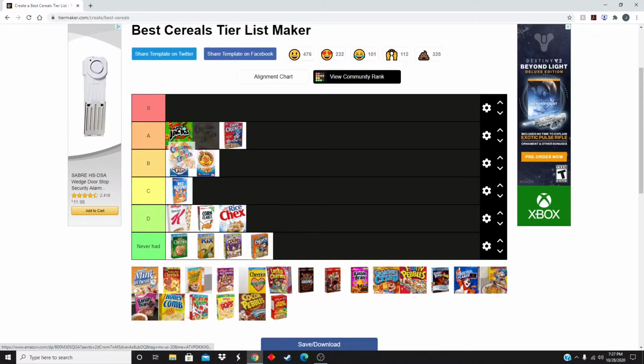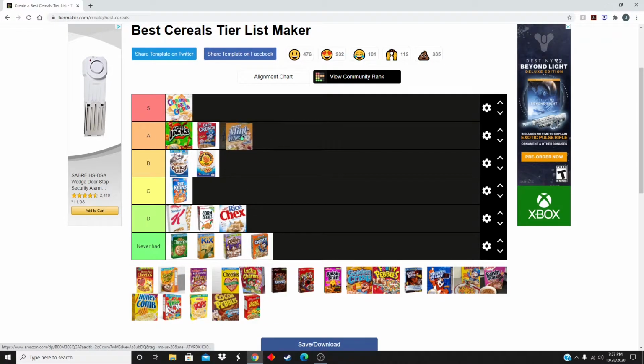Cinnamon Toast Crunch, one of the best cereals of all time. S tier, definitely. CTC. It's just gotta be all the way up there. Fantastic cereal. Frosted Mini Wheats, in my opinion, probably the most underrated cereal of all time. A tier. Yes, I only put frosting on one side, but it's absolutely incredible. Absolutely incredible. Frosted Mini Wheats there.